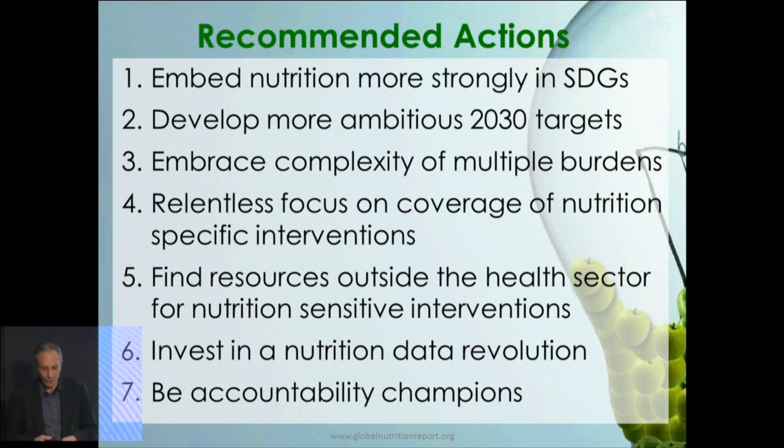Relentless focus on coverage of nutrition-specific interventions. Those of you who are in the child survival, child health, child welfare world will follow the Countdown to 2015 for women and children. They've been going for about 10 years.